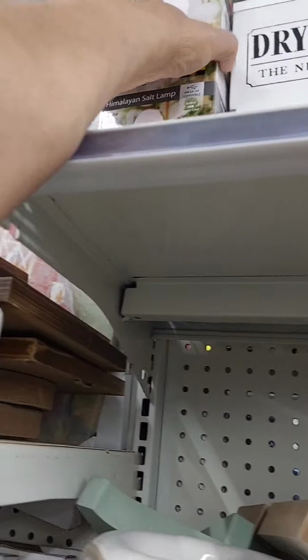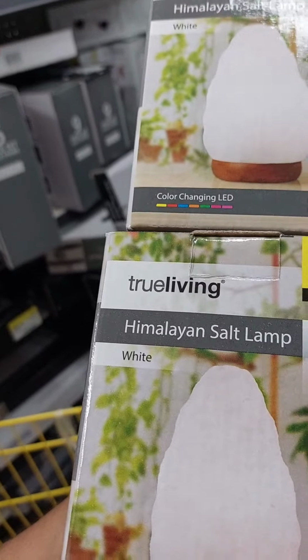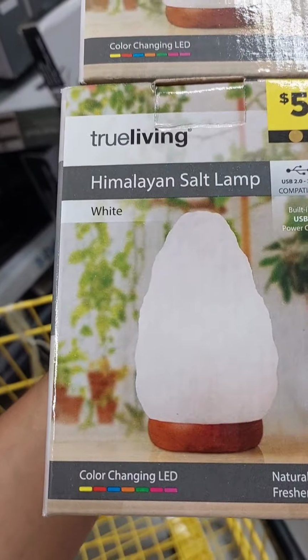I think I'll get them all. Now next week these will be a penny, and they change. This one does this, it changes colors. So next week they'll be a penny. Let's see what else I see in here.